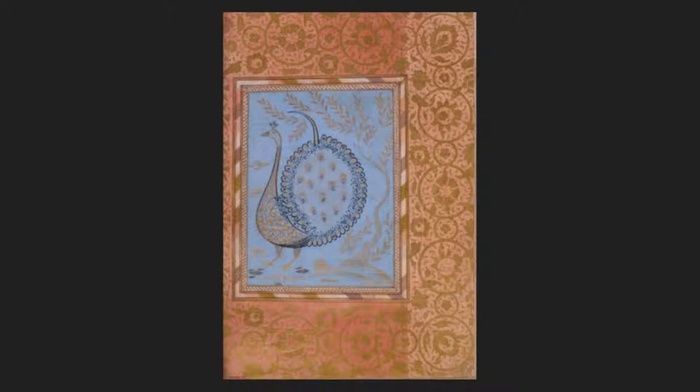To this day, it is common for artisans to entwine script into the bodies of animal images. Inside its tail are 14 detailed droplet-shaped gold and blue feathers. The script, as well as the peacock's head and body, are outlined in ink.